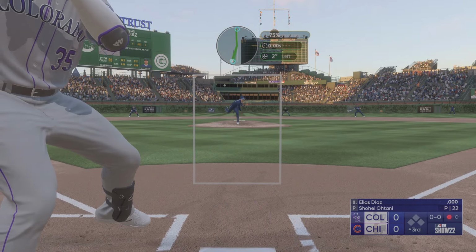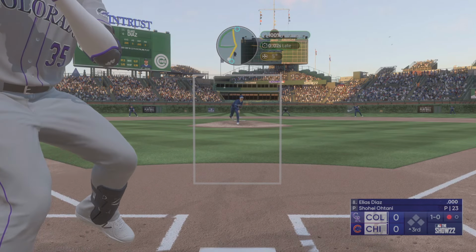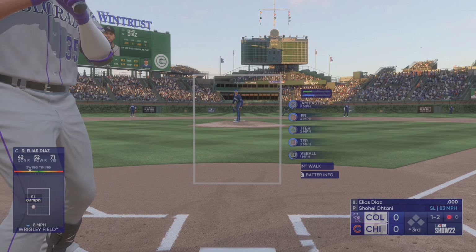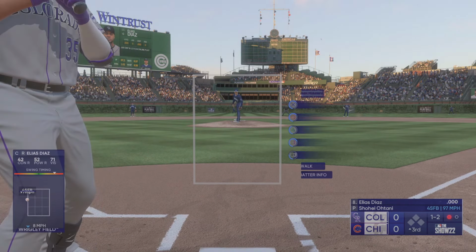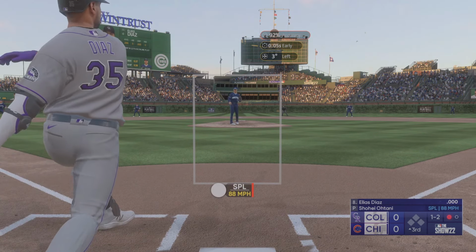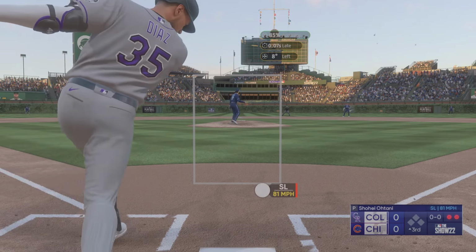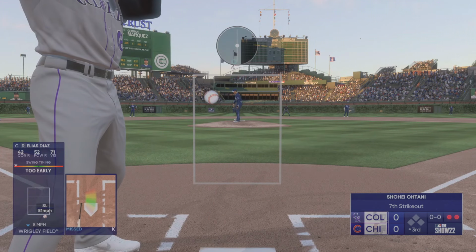Now, Elias Diaz. First pitch, just misses. And there's the strike. Next offering is fouled back. One down, bases empty. And a foul ball. Top of the third, no score. And down on strikes he goes. Two away. Two outs, bases empty.